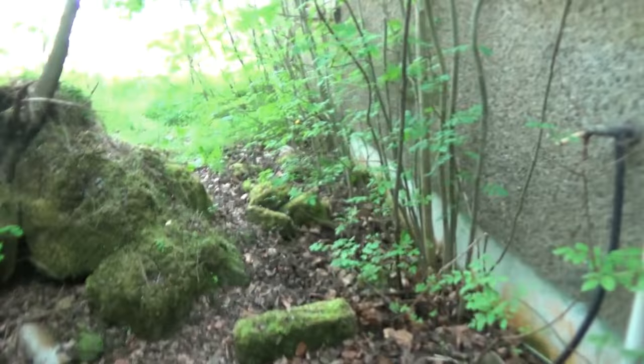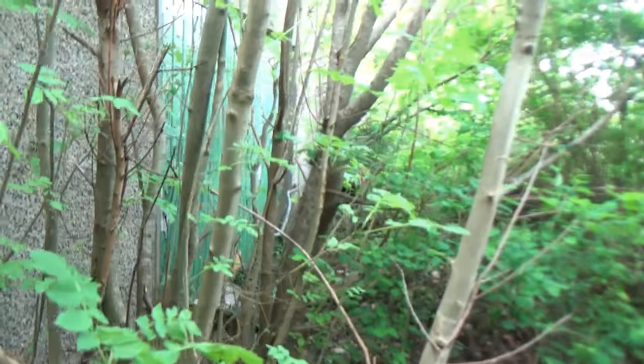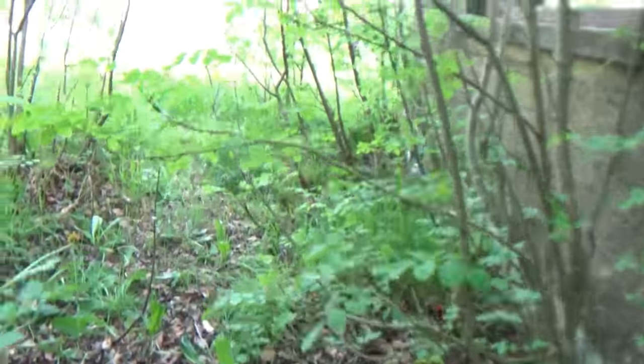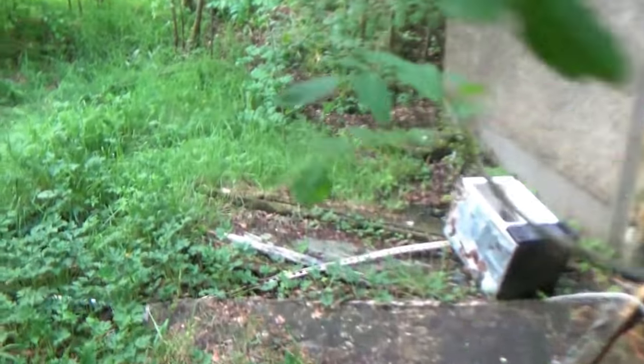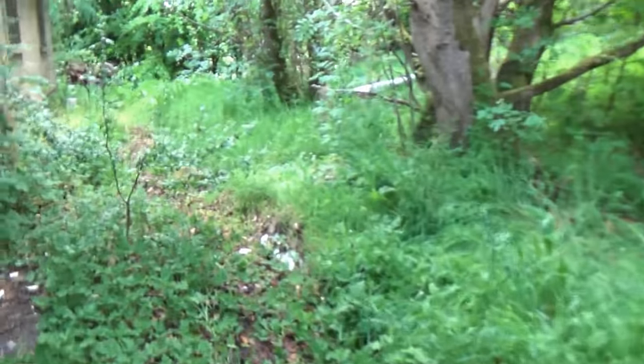There's a side entrance to this. Yeah, there's the double doors and just covered in trees. I wouldn't have seen it anyway. But there's people walking along the road now. Just keep out of the way.